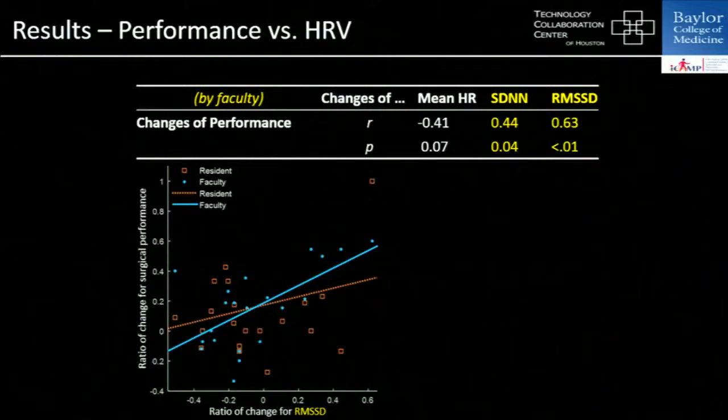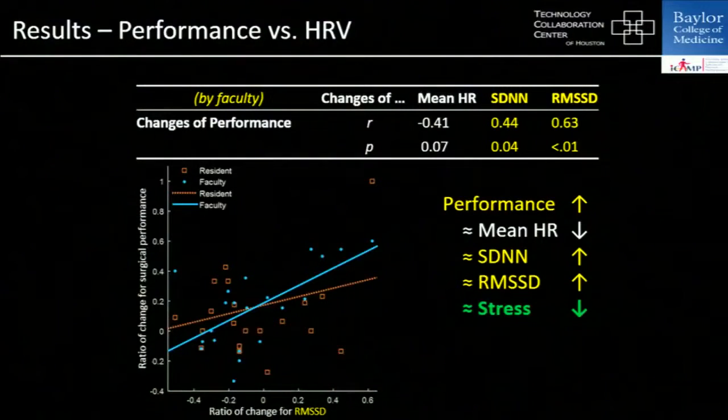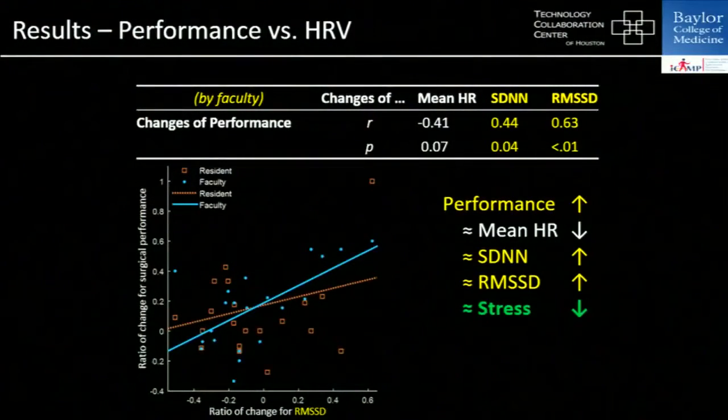It shows an association between heart rate variability and surgical performance. Regarding the blue line, the surgical performance was assessed by faculty. The change of surgical performance is significantly positively correlated with the changes of heart rate variability, especially in RMSSD measures. It indicates that increasing surgical performance is related to increasing RMSSD. As I mentioned earlier, increasing heart rate variability is related to reducing stress. That is, increasing surgical performance is related to reducing stress.